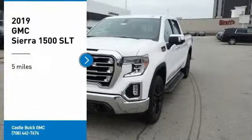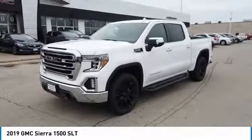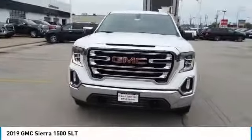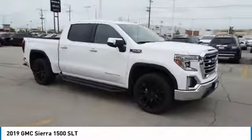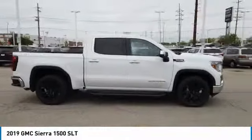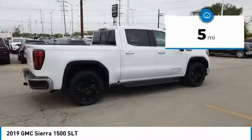Come test drive the 2019 Sierra 1500. The GMC Sierra is a full-size pickup with all the functionality you could expect. With multiple trim levels, the GMC Sierra provides a wide range of features for you to enjoy. Power and advanced technology can both be found in this fantastic truck. This vehicle has less than 100 miles.